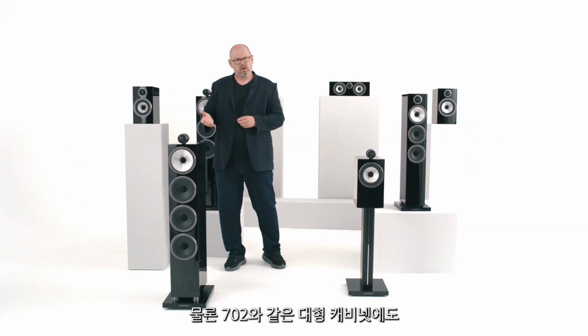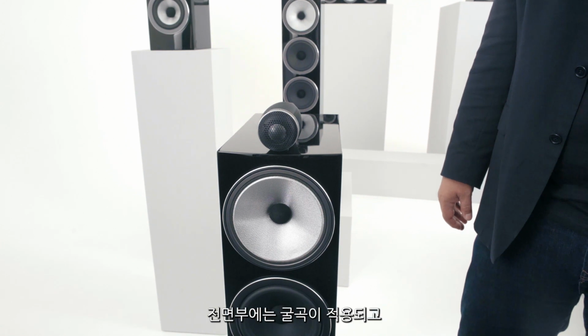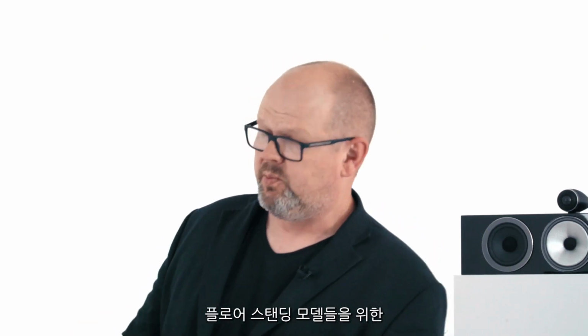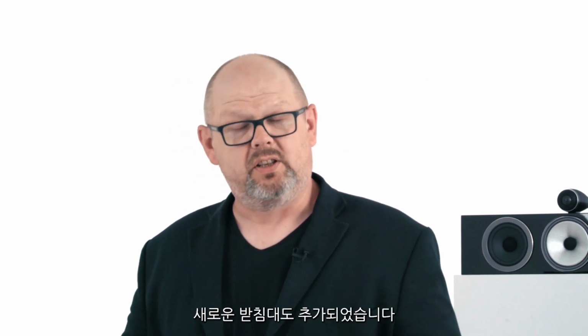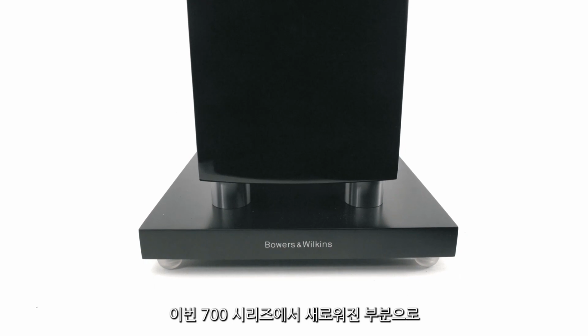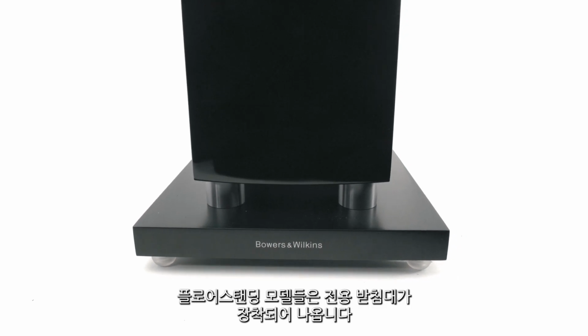If you step up to a larger cabinet like this 702, of course, the same thing applies. That curved cabinet at the front with the drive units in pods. This being a floor stander, there's also the addition of a plinth. A new feature in the latest generation of 700 series is that the plinth is now a mandatory fix.